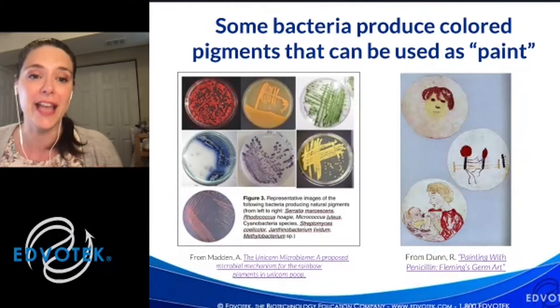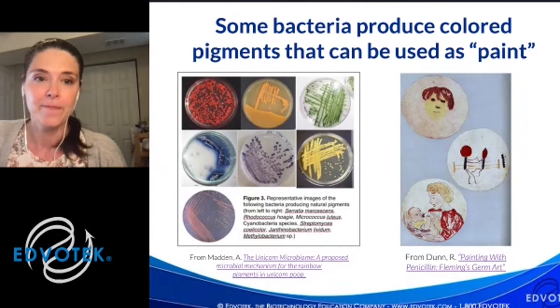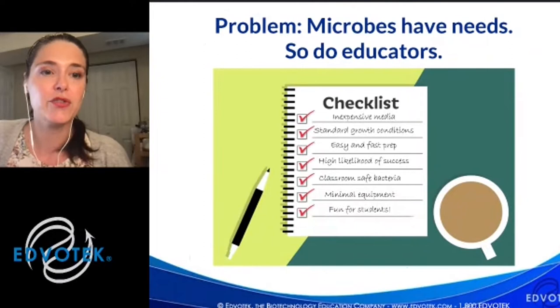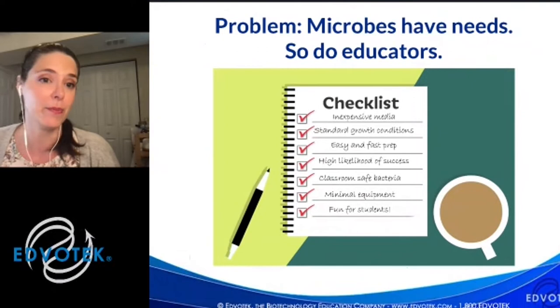But most educators that we work with don't have the luxury of this time to really do the trial and error. But they want to do agar art because this is really cool for students. And so when we went to the drawing board to develop an experiment, we talked to our teachers. That's the first step that we take in developing new experiments. And their main concerns were cost, time, and reproducibility.